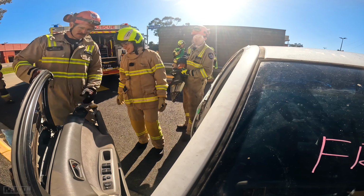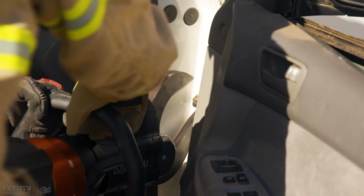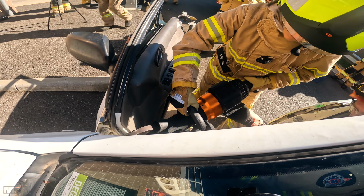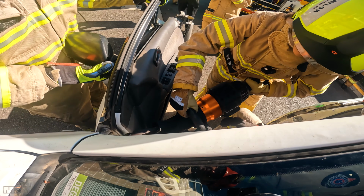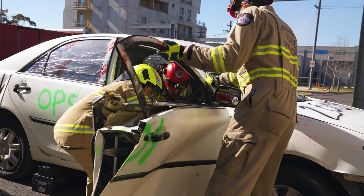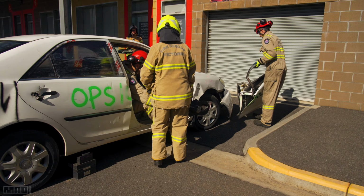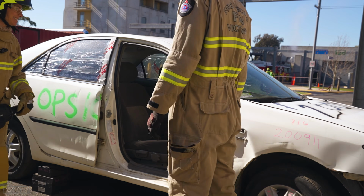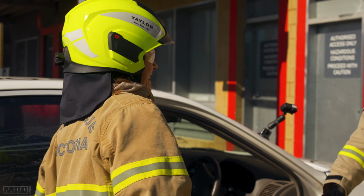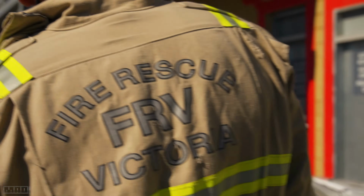That little check strap off there, if you grab that tool, or just start operating the tool, yep. The final step is to cut the hinges to completely remove the door. Perfect. That way, the medics can access the patient without the door impeding their path. Got a bit of arm pump going on now. Bloody hell. So you normally use a couple of people to operate because it's so heavy.